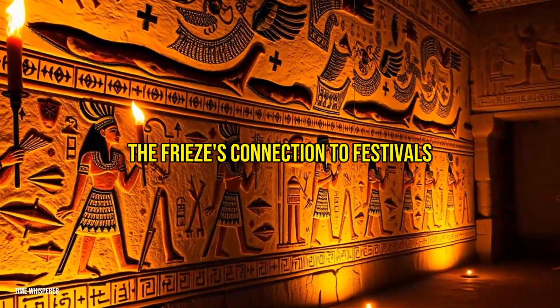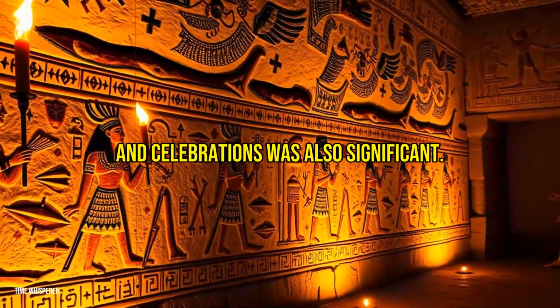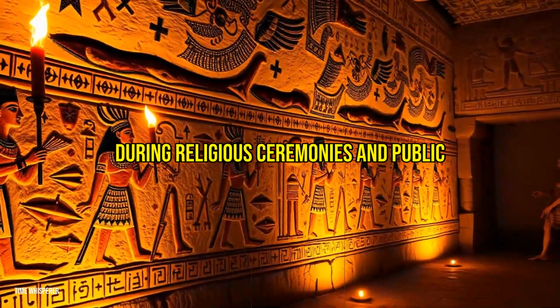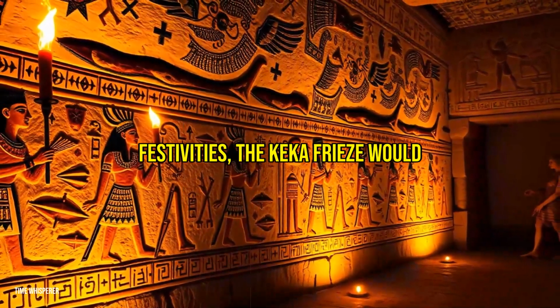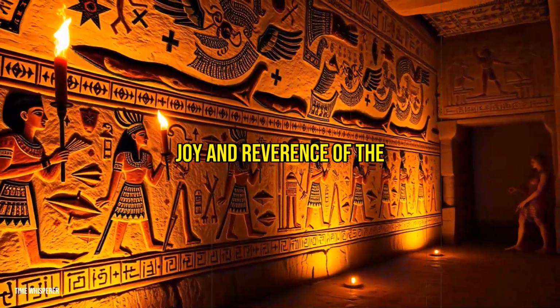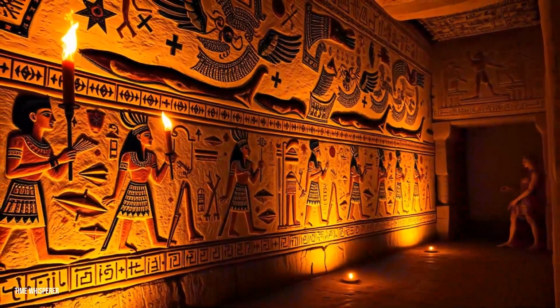The frieze's connection to festivals and celebrations was also significant. During religious ceremonies and public festivities, the Keka frieze would have been a prominent feature, its vibrant patterns reflecting the joy and reverence of the occasion.